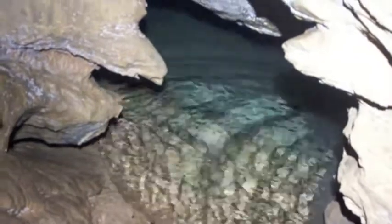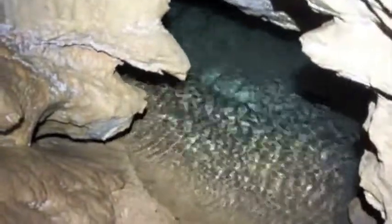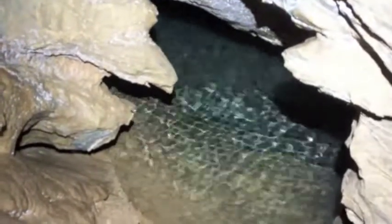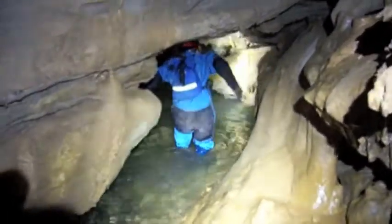So we can see some of the waves down there in the water. It probably goes down at a 45, and it's probably another 45 feet to go. So it's all water now. Look at some of my videos from Donaldson's Cave from past trips. You'll be able to see what it looks like under there. Watching Adam go through.